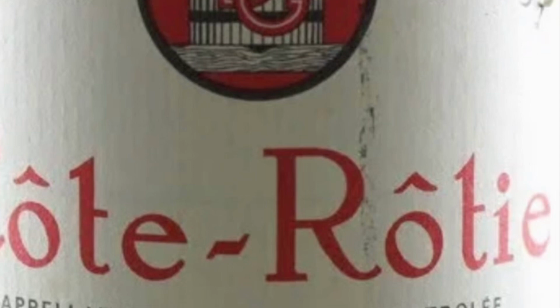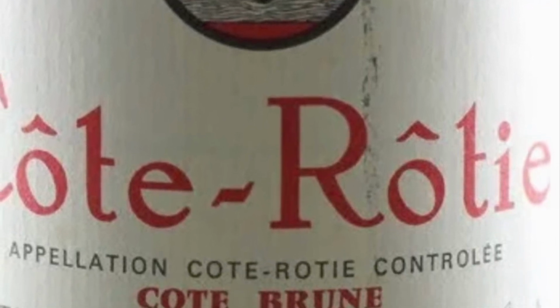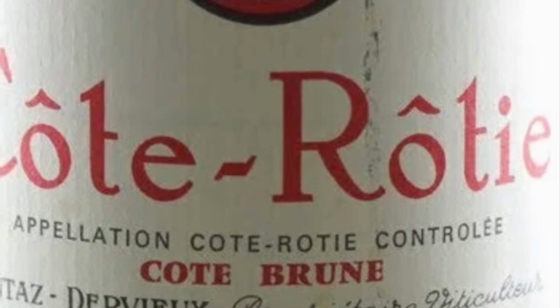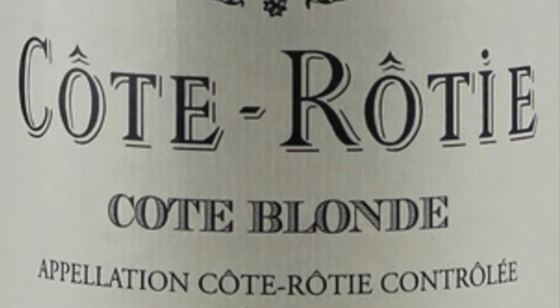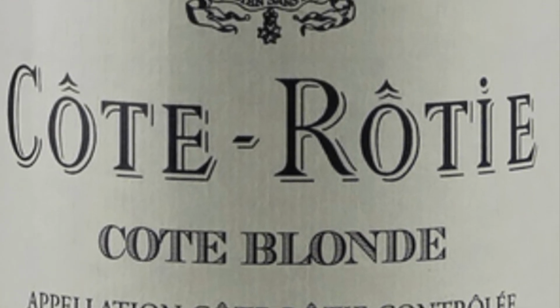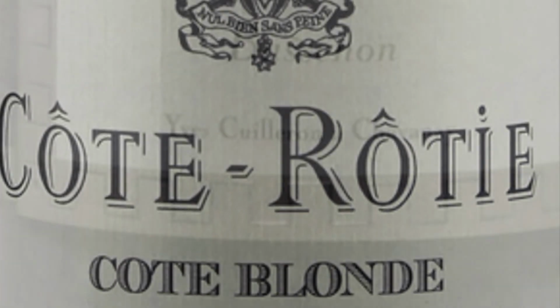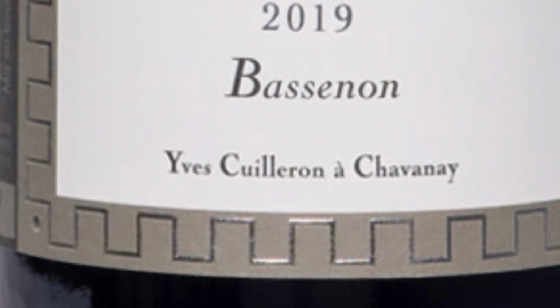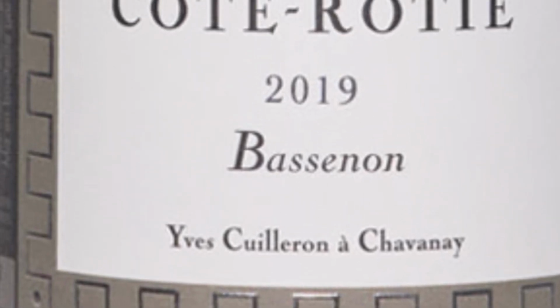Many COTE ROTIE will indicate a more specific place of origin. The most common are Côte Brune and Côte Blonde. Each produces a somewhat different style of COTE ROTIE. The former is from a site that brings deeper, denser, slightly more tannic style COTE ROTIE. The latter has a different soil structure that brings a softer, a bit lighter style. Beyond that, even more site-specific indicators have become increasingly common.